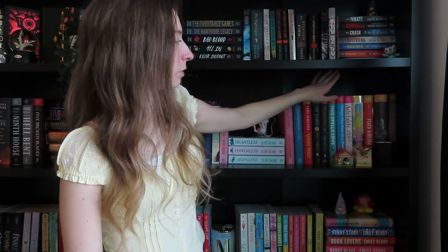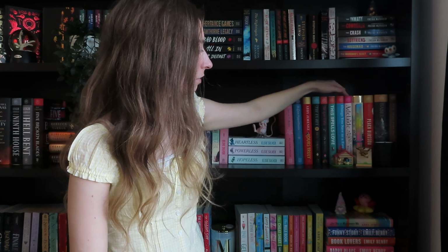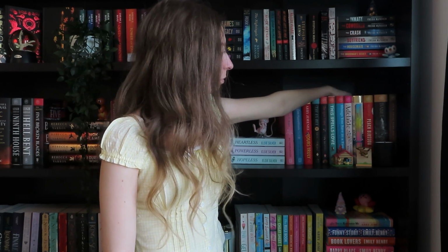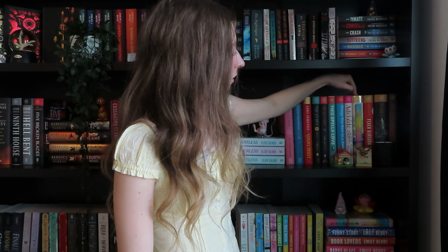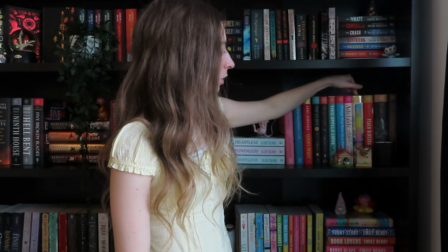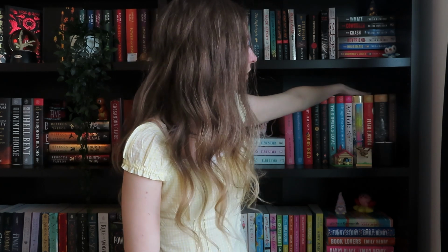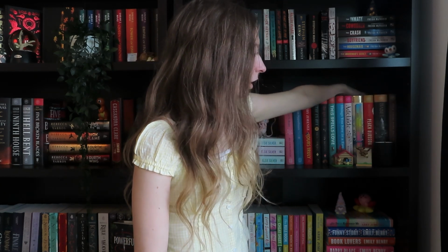But this kind of bleeds into my literary fiction area, because then I have Adelaide by Genevieve Wheeler. I read this one and I thought it was a good book. I read it at a time in my life where I feel like it resonated with me a little bit more. And then I have Tomorrow and Tomorrow and Tomorrow, which I haven't read, and I'm a little bit scared to read really the rest of this section here because these are some thicker, a little bit heavier, I think, literary fiction.